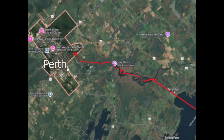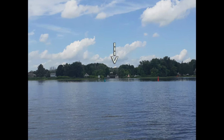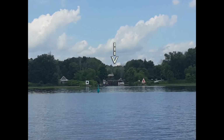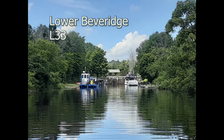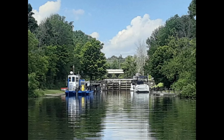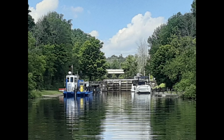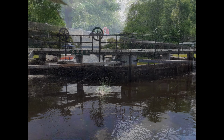So that's politics. It was hard to see, and so it's a good thing to have a GPS and also just keep an eagle eye looking out for the channel markers that lead right to it. The first lock is the lower Beveridge lock. It's at the lower Rideau lake level, and a lot of people were tied up there. Many people don't take the trip up all the way to Perth, but here are some docks that you can use if you have the mooring pass.